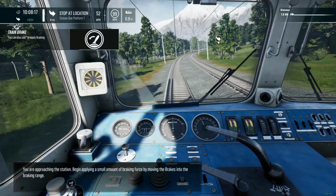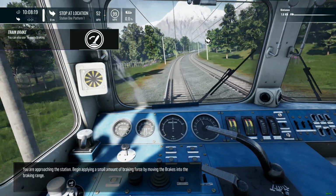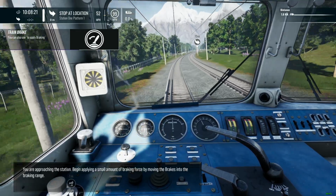You are approaching the station. Begin applying a small amount of braking force by moving the brakes into the braking range.